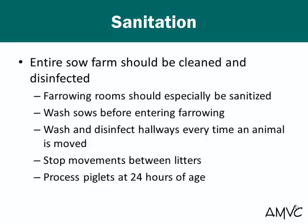And process piglets at 24 hours of age. The reason we suggest processing at 24 hours of age is shedding in an affected pig is going to happen 24 to 36 hours after they ingest the virus. If you can process those pigs at 24 hours of age, you can handle them before they're shedding virus, and you can really minimize a lot of the risk for moving the virus around. So we suggest processing at 24 hours of age.